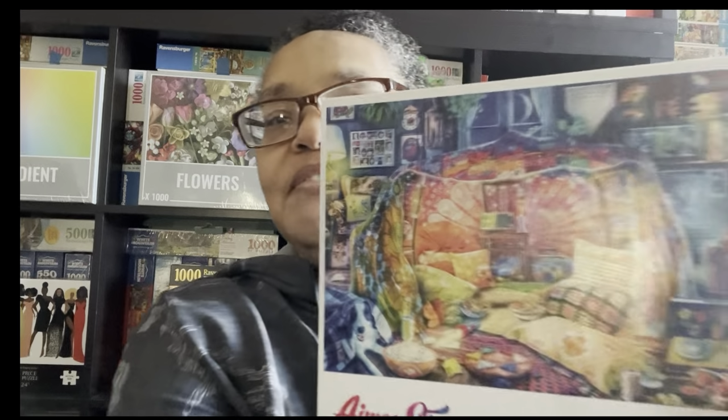Now, I didn't really make blanket forts when I was a kid, but I know how much kids love them. They're always fun. And this one, again, it's just so vivid. It's not like a collage of true nature of Aimee Stewart, but still has a lot of elements in it. And so I had to get it.